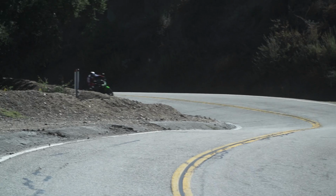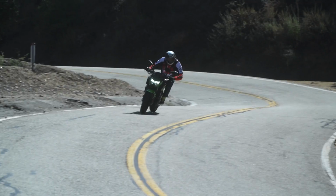And they always look like a big bike. I think that's one of the cool things about both these bikes. They actually do both look like big bikes. We'll get into that in a minute. We will. But first, let's talk about the engine.